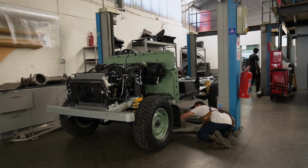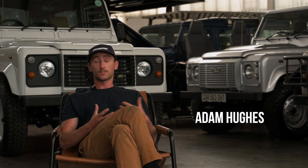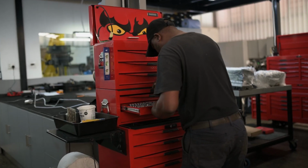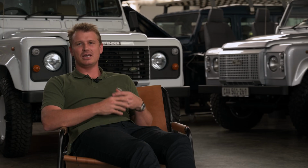We love our craftsmanship. We really love doing things well. We love doing things properly, taking our time, building something that lasts. When a car goes through our workshop, it goes through the same process irrespective of what has been previously done on the car. That way we can guarantee and ensure everything.